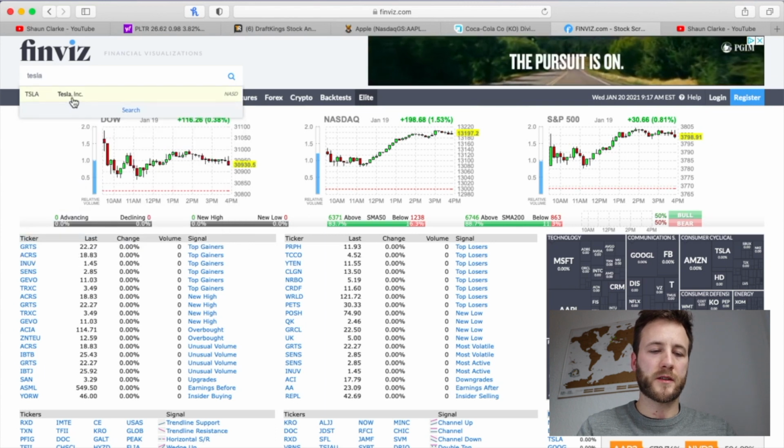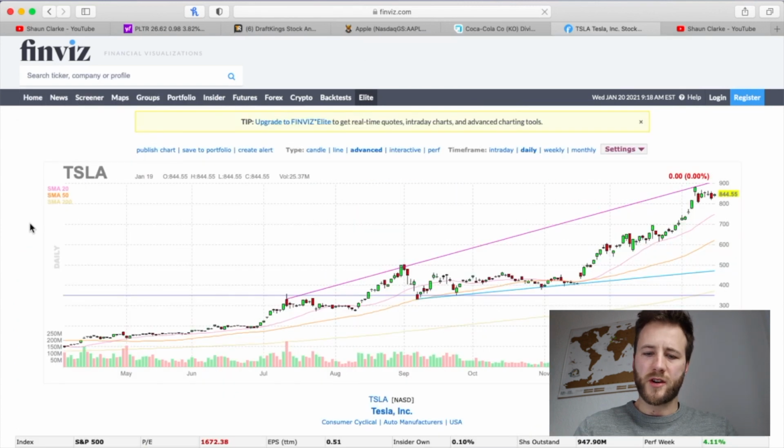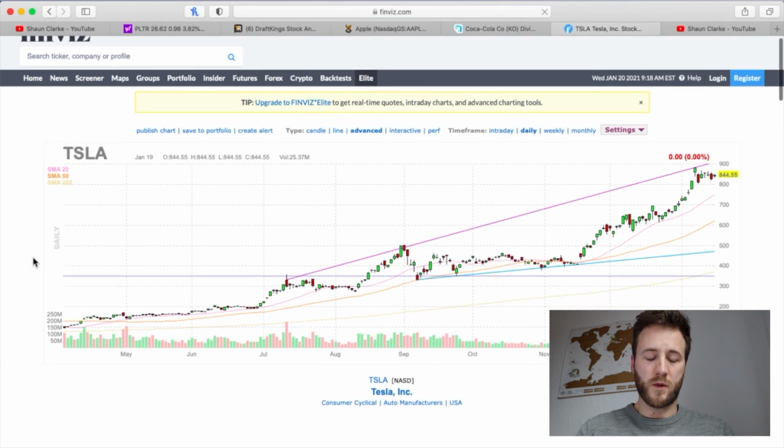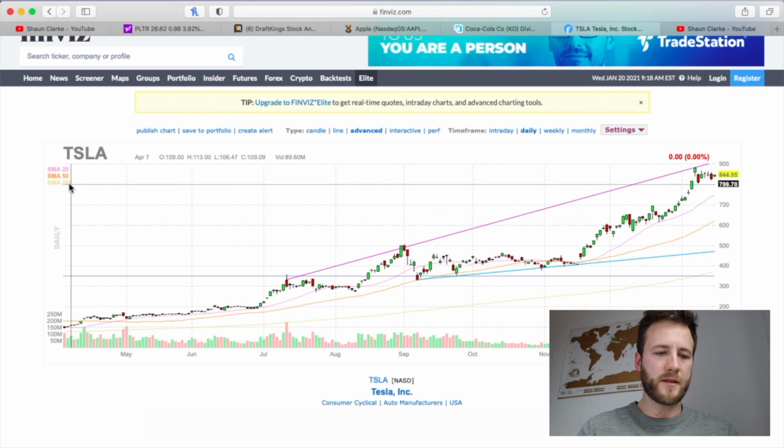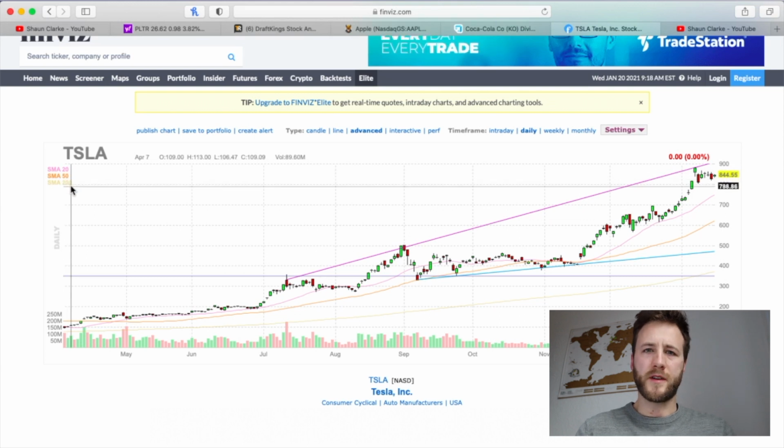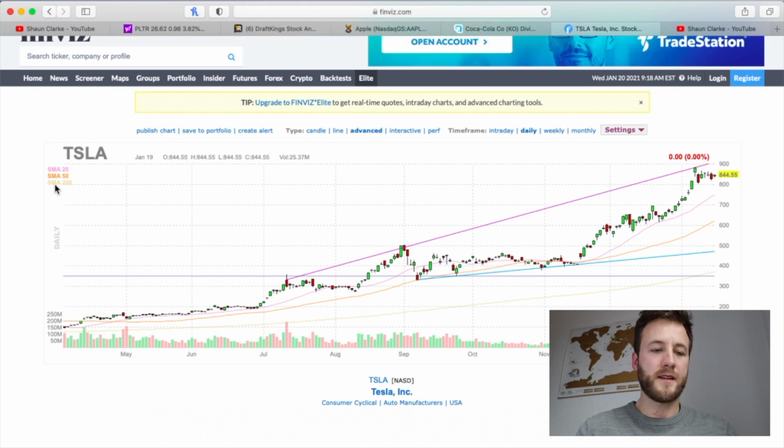So type it in the top left hand corner, then it brings up a chart here over the course of what looks like the last year, just under, maybe 9 months, yep. And what I like about this is you see this SMA, I'll wiggle the mouse again, it's SMA 20, 50 and 200. Now if you watched my last video, which I'll also link up somewhere here, we talked about moving average, and this is the moving average.